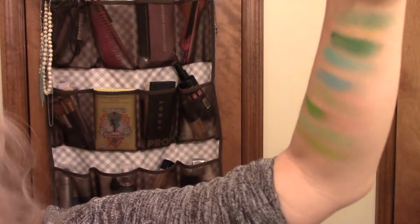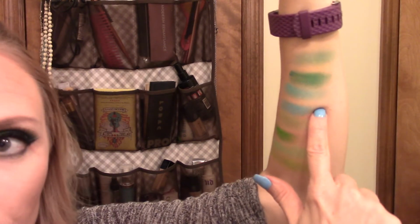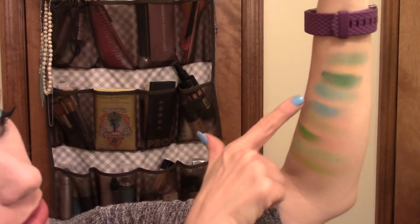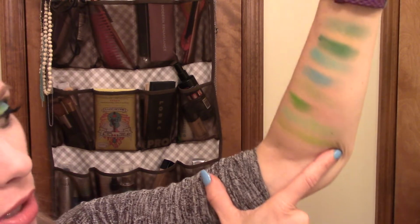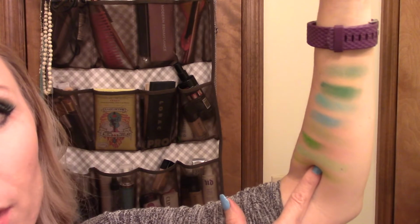So it's just a light green shimmery shade. And then we start with the blue rows, from this one to this one is the end of that blue row. This is the blue that I used on my eyes today, and this is the green I used on my eyes today. So you can see that when you're putting it on the eyes, you can get it to be more pigmented than what it shows right here.